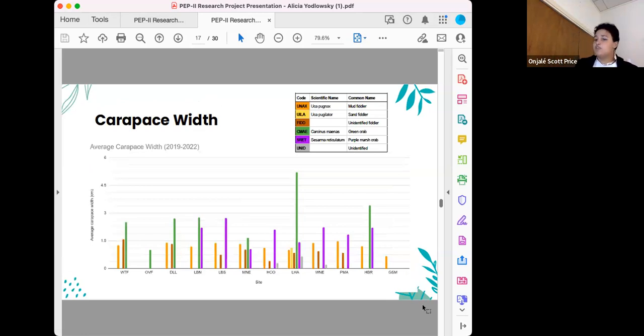Okay, so this graph is showing the variation in carapace width over different sites. I know these bars are a little bit small, so it may be hard to see, but I'll explain what these results kind of mean. So it looks like there are, for some reason, larger green crabs at Little Harbor Beach. We can also see here that there's not a ton of variation in the size of Uca pugnax in orange across different sites. They're all relatively in the same range. There's a little bit of variation in size for Sesarma reticulatum, but again, not a lot. They don't seem to vary more than about 1 centimeter in carapace width from each other.